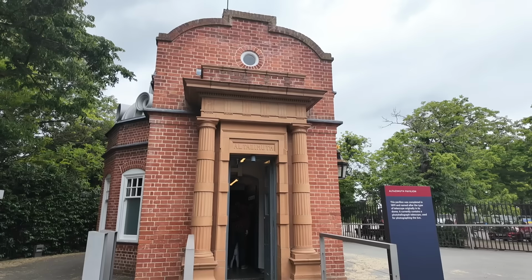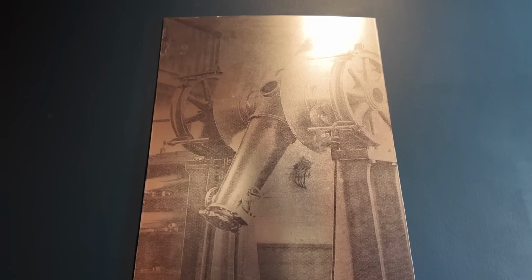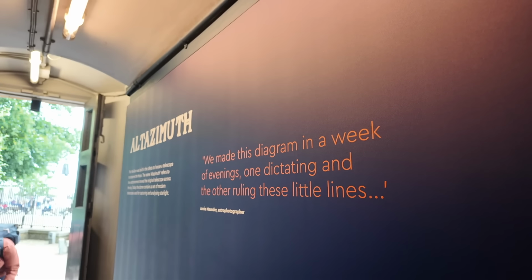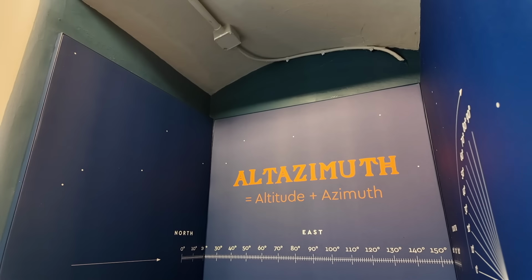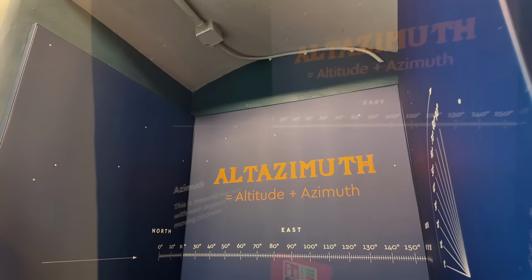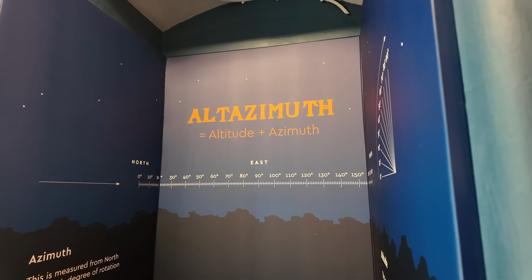Ahead of me here is the Altazimuth Pavilion, which was completed in 1899. It originally contained an Altazimuth telescope, but today it contains a photoheliograph telescope, which is used for photographing the sun. Here's an image of the original Altazimuth telescope that used to be inside this pavilion. The name Altazimuth refers to how astronomers moved the original telescope across the sky. It's a portmanteau of the word altitude and azimuth. An azimuth is a horizontal angle from a cardinal direction in a spherical coordinate system. I won't be answering any further questions on that.